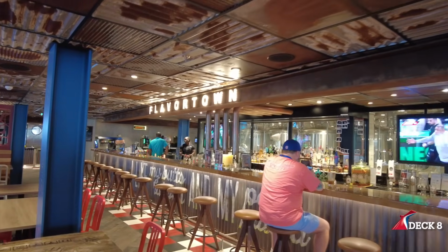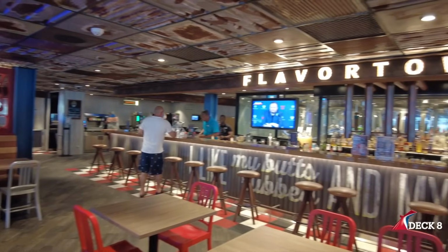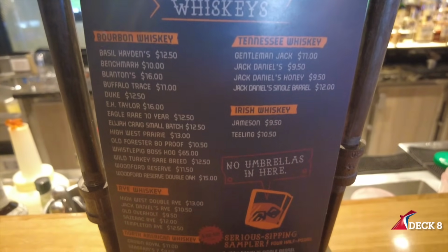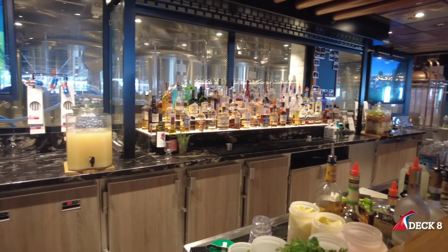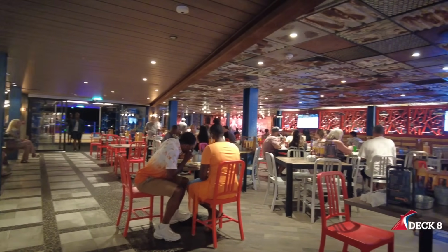Across from Heroes, we have Guy's Pig and Anchor. This is one of my absolute favorite places. With a full-scale bourbon selection and whiskey-based cocktails that complement their barbecue selection perfectly, Guy's is a go-to for great food and live music played nightly.